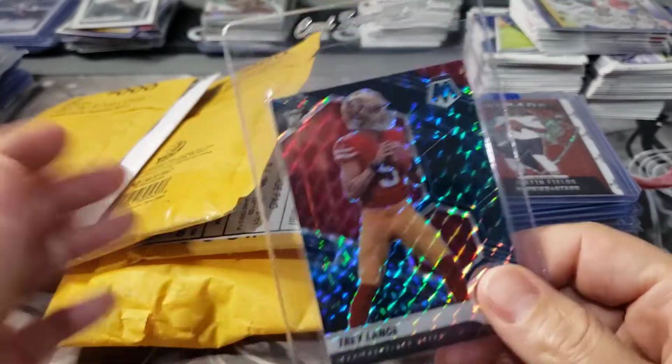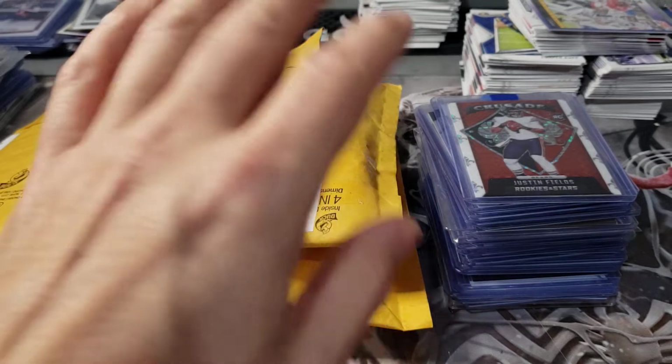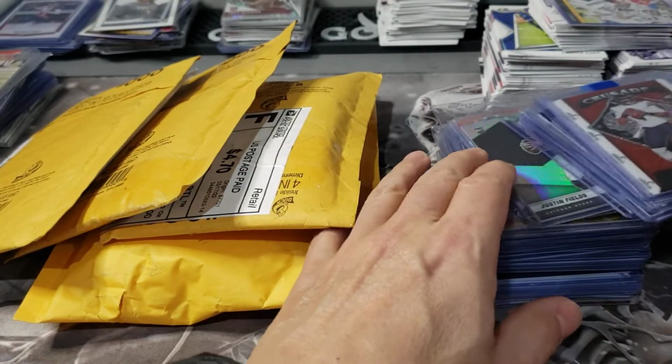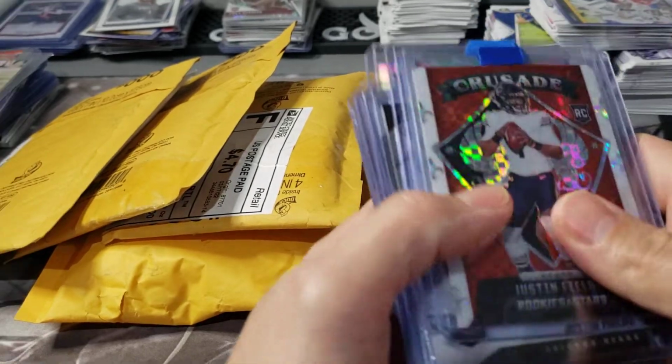But anyways, no more talking. I talk too dang much. So anyways, we're going to go PC stuff here. We'll go ahead and start here at the Justin Fields.